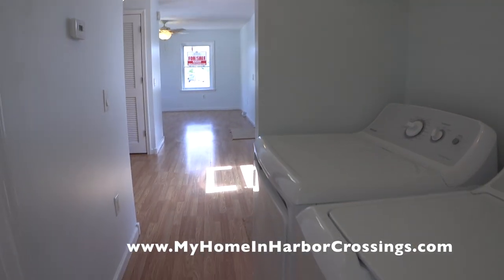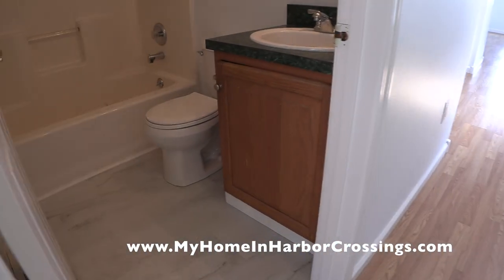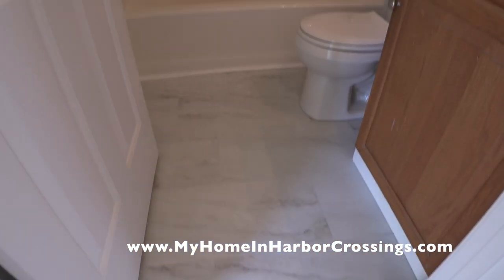Here's a view into the living room. Now we redid the kitchen floor in a kind of marble look. It's really spectacular. I love it.